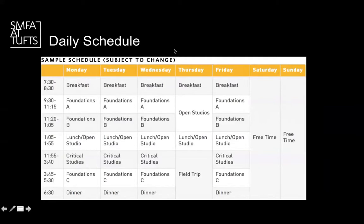The daily schedule. I mentioned that if they're residential students, they'll be living on the Medford campus and commuting to SMFA in the morning. They'll have breakfast in Medford between 7:30 and 8:30 roughly, and then they'll be shuttled to the SMFA where they will start their classes at 9:30. And then they'll move from their first foundation class to their second foundation class.